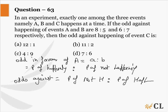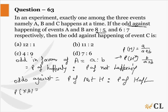Right? So using first, I can say probability of happening is A upon A plus B, and probability of not happening is B upon A plus B. And here it is reverse. Not happening is A upon B and happening is B upon A plus B. So odds against A is 8/5. That means the probability of not happening will be 8/13. Probability of A not happening is 8/13. So probability of happening A is 5 by 13. Similarly, probability of not happening B is 6 by 13. So probability of happening B is 7 by 13.